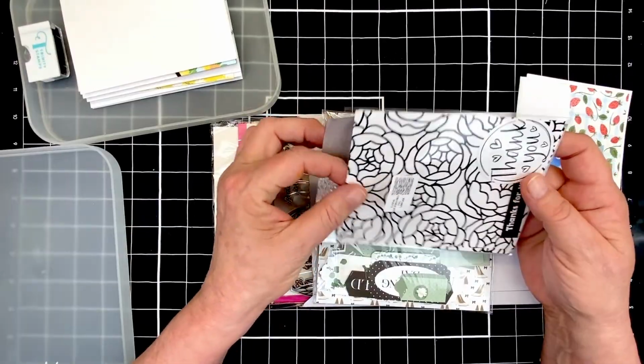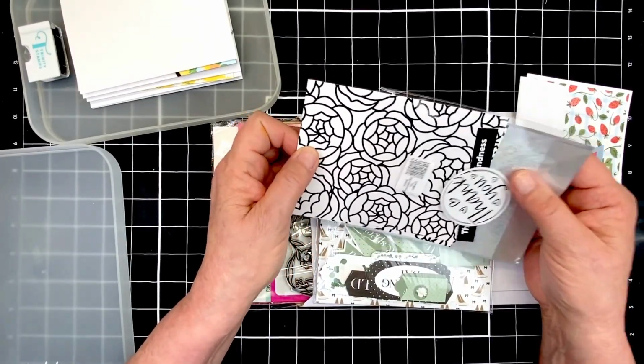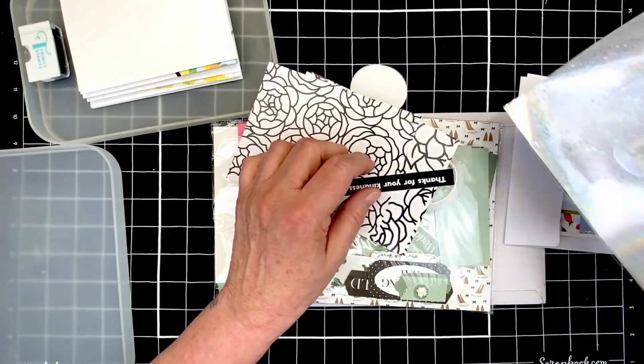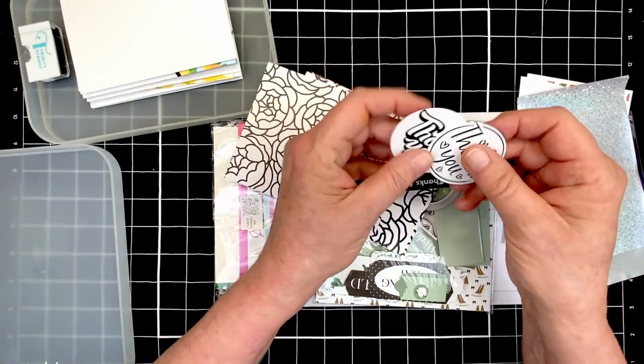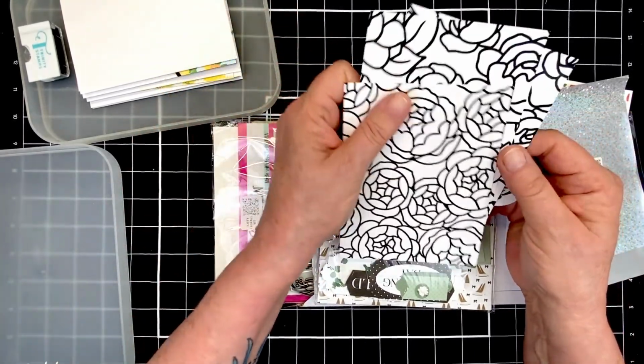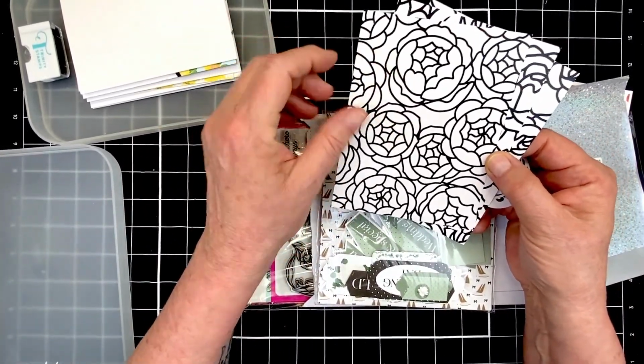So, you get some foilables. Let me see if I can get these out of here. There are some sentiments, and then these foilable pages. These are fun to foil and color.